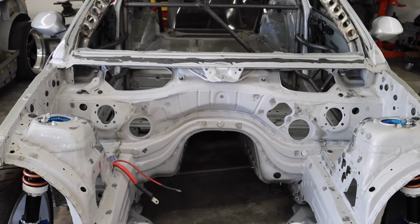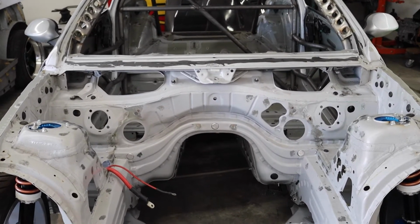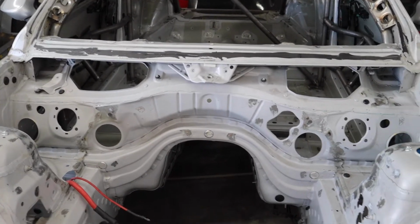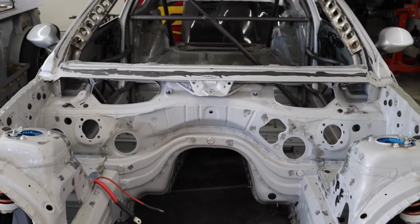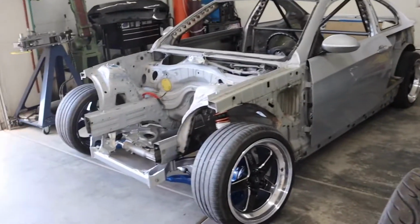But look at the firewall. You can see that everything is symmetrical side to side. So when we saw that and we got these chassis, it was like, well, might as well go right-hand drive. Always wanted a right-hand drive car. Why not do it? So that's why you don't see a steering rack in this car, but Chad's got his.